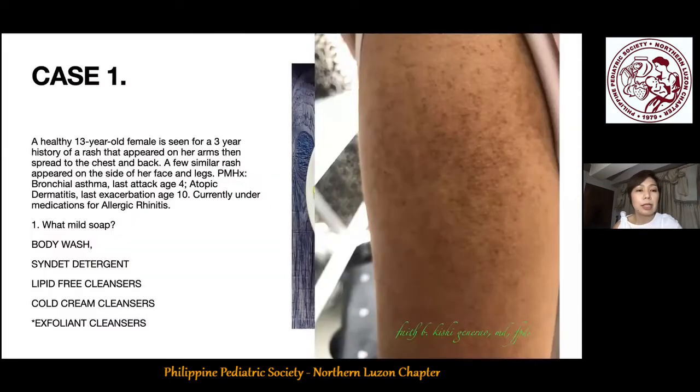So back to our case, what mild soap? How do you define mild soap? Will you give like a body wash, like a synthetic detergent, like a lipid-free cleanser, cold cream cleansers, exfoliant cleansers? Medyo marami pa rin yung definition ng mild soap. And even wala pa tayo sa brands niyan. So these are just categories that we just have to go through. And hopefully, you'll be able to figure out which one to give.